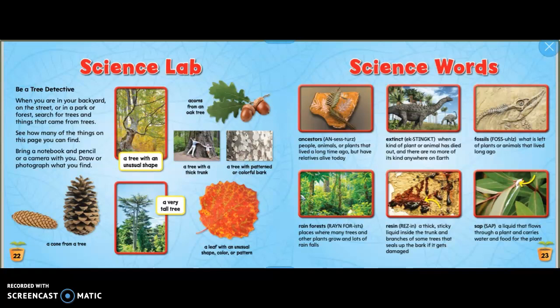Science words. Here are a few terms in the glossary of this book. Ancestors. People, animals, or plants that lived a long time ago but have relatives alive today. Extinct. When a kind of plant or animal has died out and there are no more of its kind anywhere on Earth. Fossils. What is left of plants or animals that lived long ago.